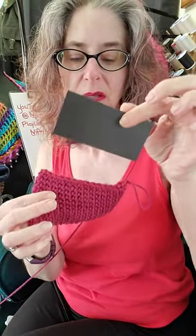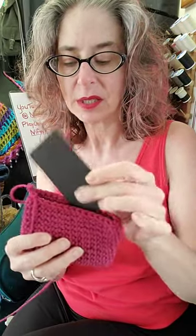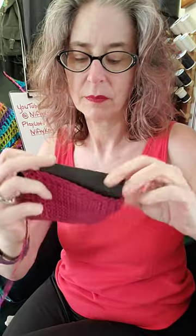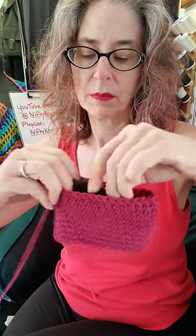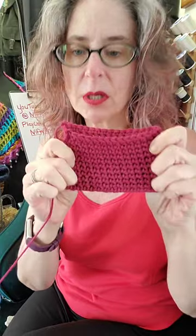And I have this card here that's about the same size as a credit card. I mean, it's a little bit shorter, but it's about the same size, maybe a little bit bigger than a credit card. And you can see that that fits nicely in that pocket. So you could carry a few cards, a few dollar bills, things like that.